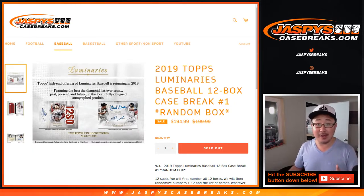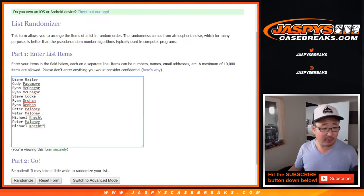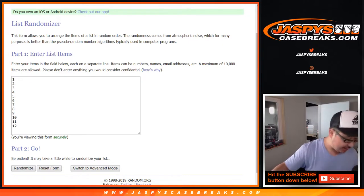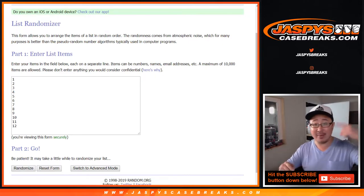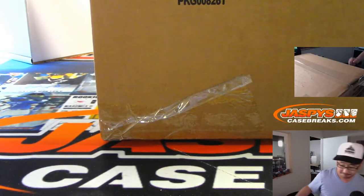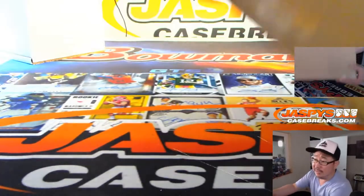It's a random box break, so everyone gets a random box. Big thanks to all of these folks for getting into it. We're going to open up the box right now, number everything 1 through 12, randomize your names, randomize the numbers, and then match you up with a box. So good luck, everybody.